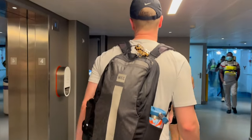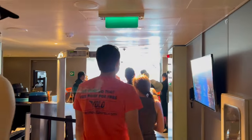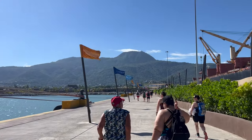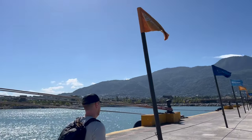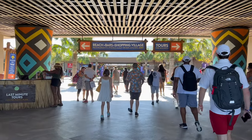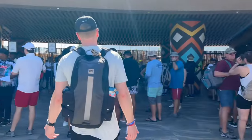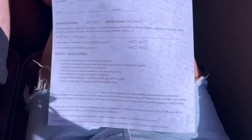It's 10:14. The meeting point for our excursion is just on the pier at 10:15, so we're going to meet. All the excursions are lined up right in the port. Have to sign our life away first.